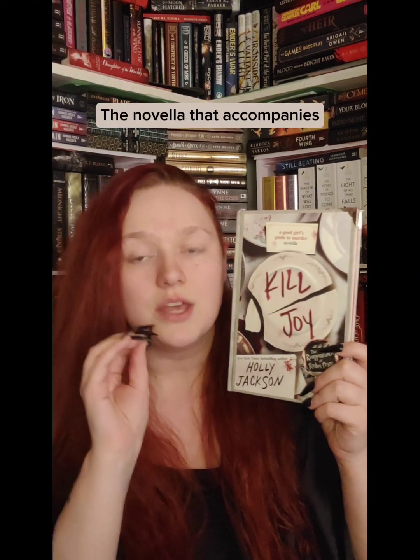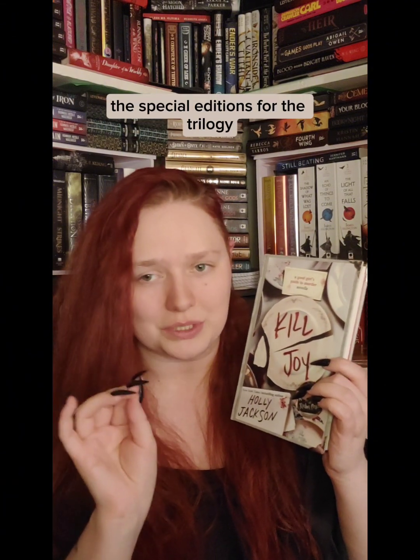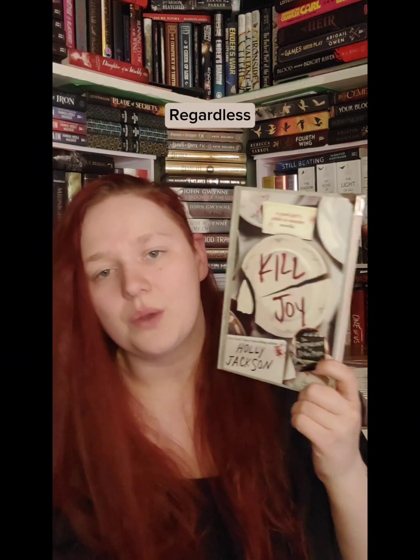The novella that accompanies the Good Girl's Guide to Murder trilogy is called Killjoy. It does not come as a hardback in this edition, although there is a hardback in the special edition that matches well the special editions for the trilogy. This is what they look like. This is actually my personal hardback version, which I think is super pretty, and I'm really proud of how it came out.